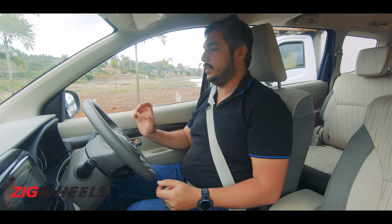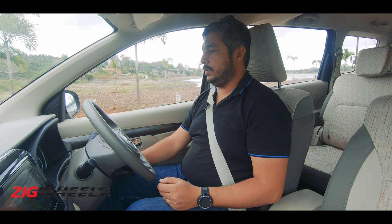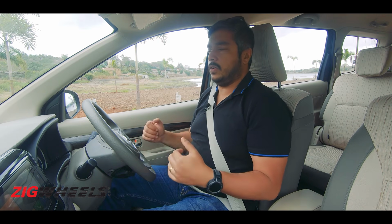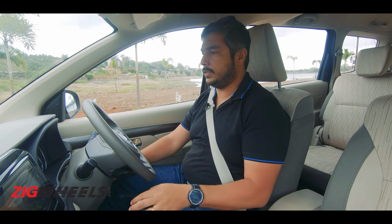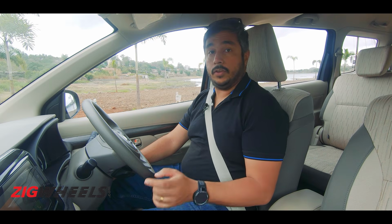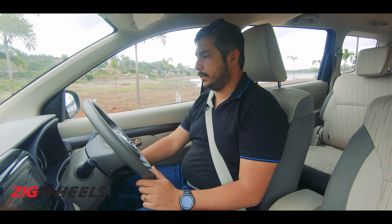Before we move on to the driving experience, I'm going to start up the Ertiga CNG first. So it's running now, you can barely hear the car. Of course it starts up on petrol like most CNGs except for Tata's. And you just heard it switch to CNG there if the camera picked that switch up.